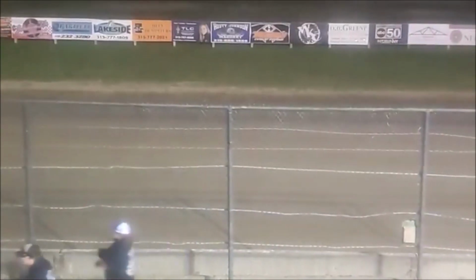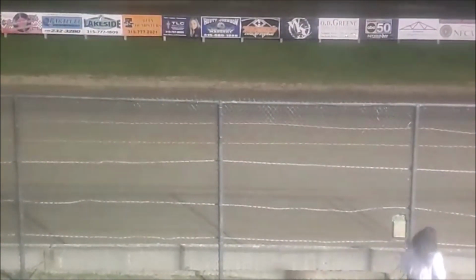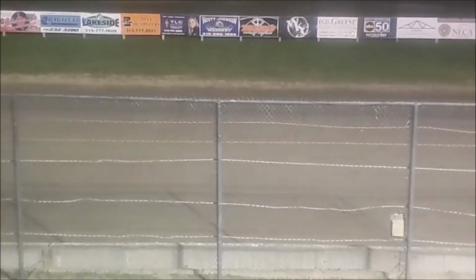Heat race number 2 ready to go next for the Dirtcar 358 Modified Series. Again, taking 5 to the show, top 2 to the redraw. It'll be defending series champion Dave Marcuccilli on the pole in the M1. The 35 of Mike Mahaney will join him.